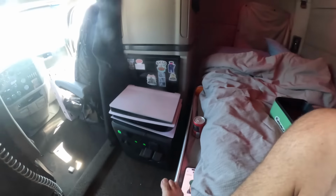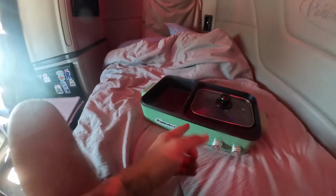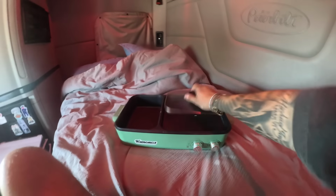I got my little PlayStation right here, snack area, my microwave hooked up. If I want to cook something up like some ramen, I got this right here. And then the best part, the bed. Which reminds me, I gotta take a nap because in a couple hours, I gotta head up to the Bay Area. I gotta deliver 24 pallets and then I gotta drive to Lodi again and pick up another 20 pallets and take them all the way down to Bakersfield.